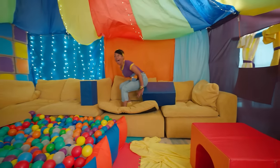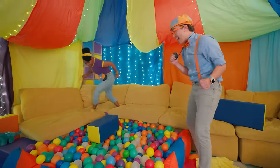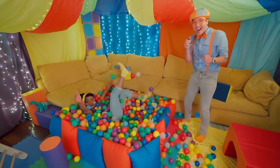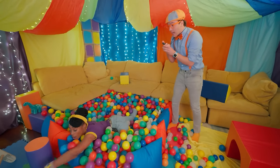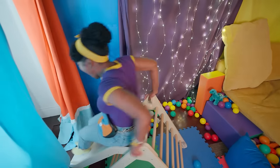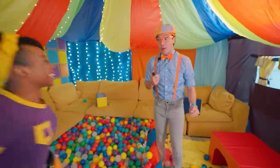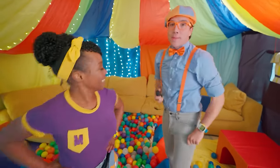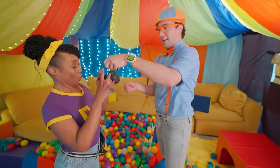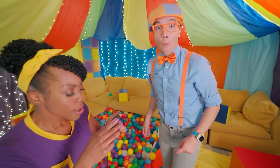Whoa, Meekah! Whoa! That was fun! Whoa, keep going, Meekah. You're so close to the finish line. Whoa, Meekah, you did it. Whoa, you were really fast at that obstacle course. Thanks, man. But I think it's my turn now. Okay. There you go. It was stuck on my hand. All right, let me reset the watch.